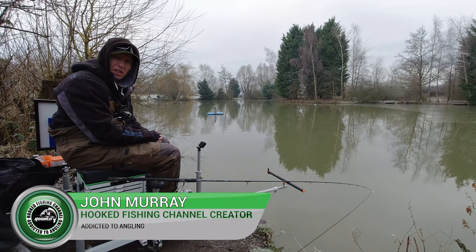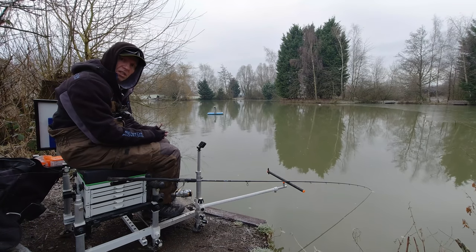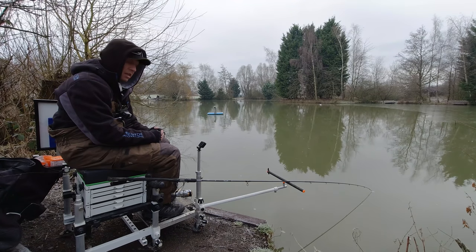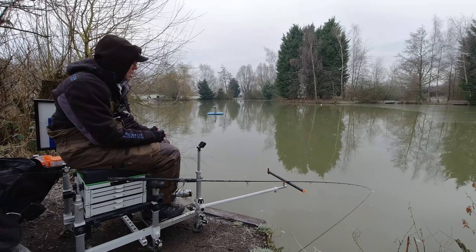Today I'm down at Raker Lakes. I'm actually fishing the Acorn Lake and I've only come out for a few hours. Just going to be doing a little bomb and bread, bomb and corn and maybe some maggots. I'm not going to put any feed in at all today. I'm just going to be fishing the bomb, searching for a carp. If we get one fish out today, I'm going to consider it a success.